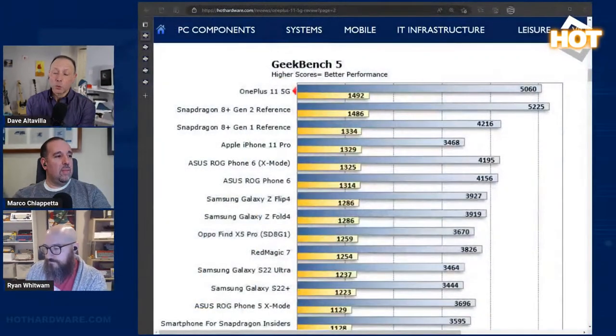And then the performance that you talked about, I think is relative to the Snapdragon 8 Gen 2 that's in this thing. So, you know, the camera is responding quicker. Snapdragon 8 Gen 2 is a really nice SoC. Here's some of the benchmarks. Really nice SoC for Android.